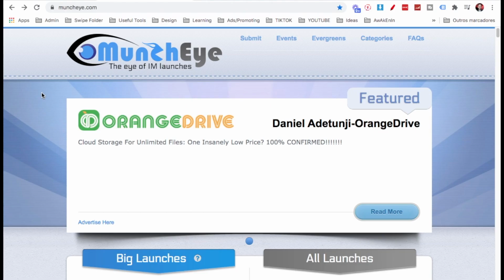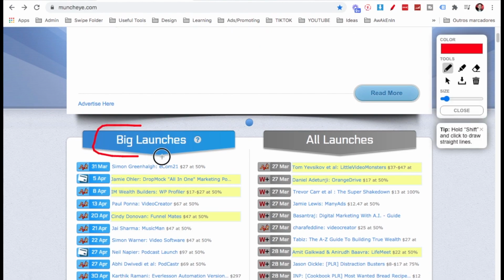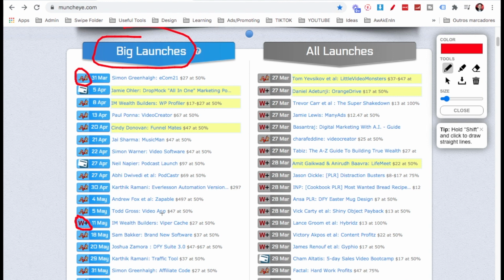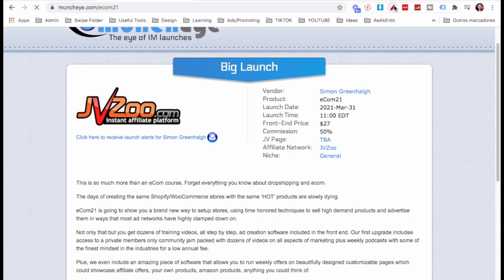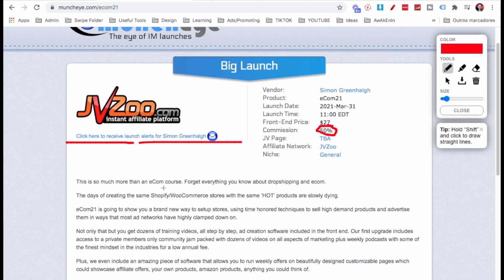Okay, so this website right here, moonchi.com, you can find big launches right here, and these are the sources over here: JVZoo, Warrior Plus, and a few others. This is ClickBank. So basically, let's click this one over here. Once you click on it, you're gonna learn more about it. On the right here, you can see they're gonna pay 50% commission, and you can click over here to learn more about it. Talks here a little bit more about the offer.